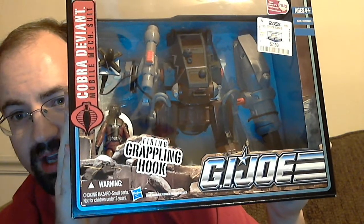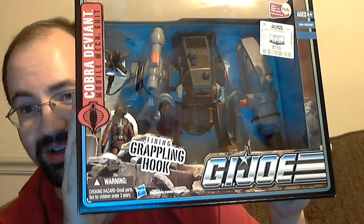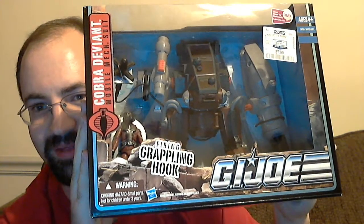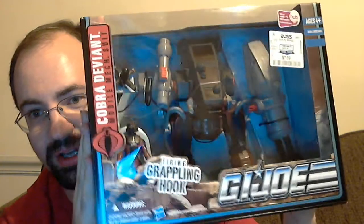I've always been a fan of bad guys. My son is fervently a good guys fan. I don't know how or why, but it has nothing to do with me. But you know, you have one, why not get the other one? So I picked both of them up.